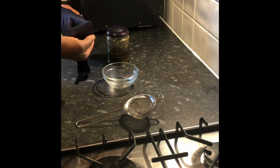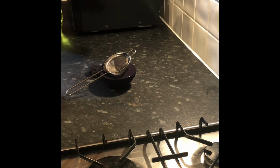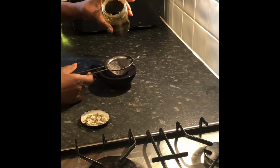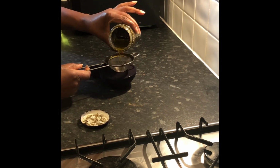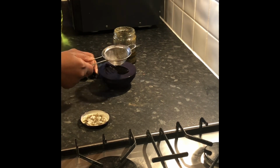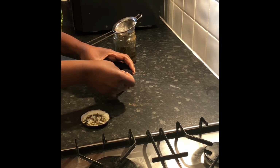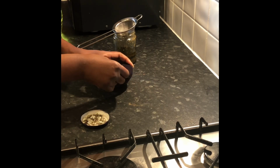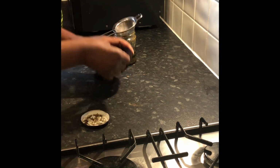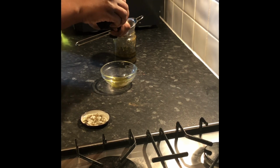So what I've been doing, instead of straining everything at once, is I only decant a little bit and strain as much as I need to apply to my scalp when I want to do a scalp massage. So I only take out a small amount and then leave the rest in the jar so that it continues to infuse. And as I said before, the longer you infuse it for, the more powerful it will be. So I don't add more oil, I don't top it up, because then you're just going to be diluting it. So I just take out as much as I need, close the jar, and then put it back in the cupboard. And then when I need more oil, I just repeat the process of straining.